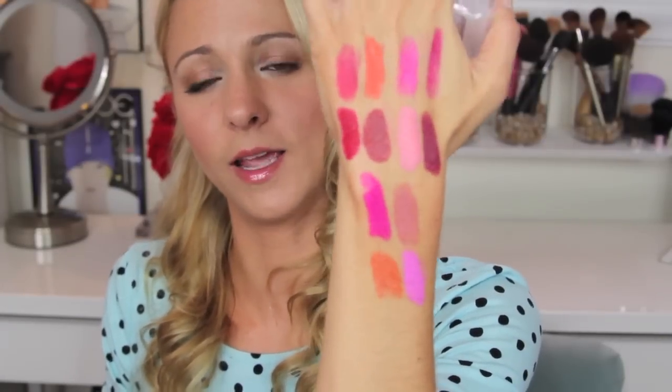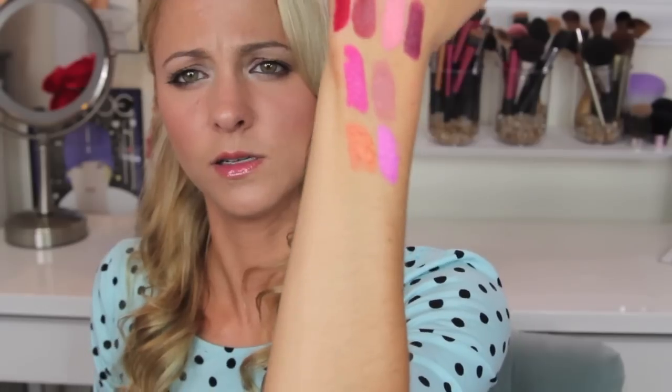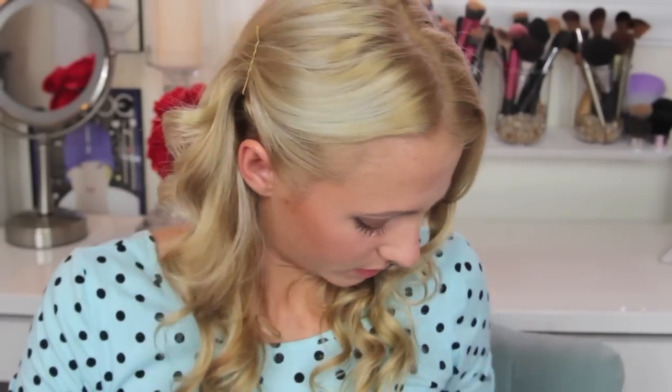I've got swatches all over the place. But at least you can see all the different colors I ordered from LA Splash, slash LA Colors, I guess. I don't know if they're the same thing. Okay, I'm going to take all these off now. And then we're going to talk about eyes.